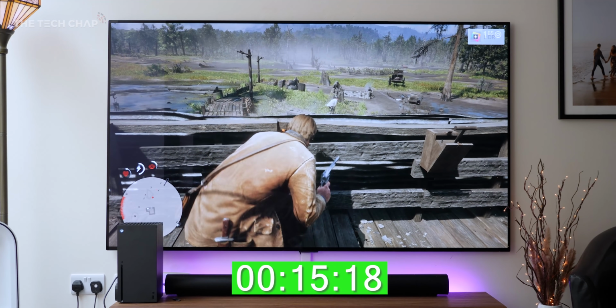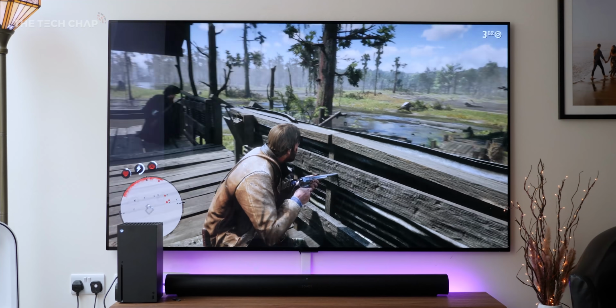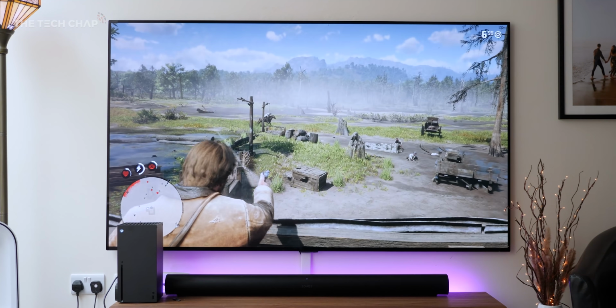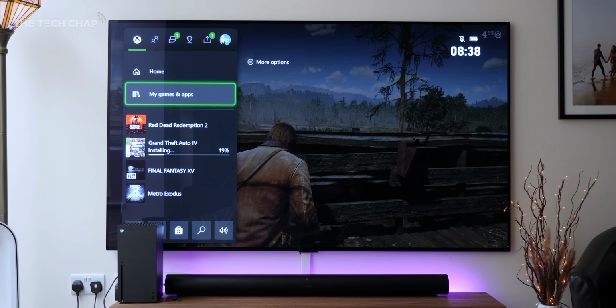Now, you do of course have to be careful with multiplayer games. You'll get kicked out of the server if you're out of the game for too long. But if you're sharing a console with someone and you're both playing something different, being able to just quick resume into what you've been playing is really useful.